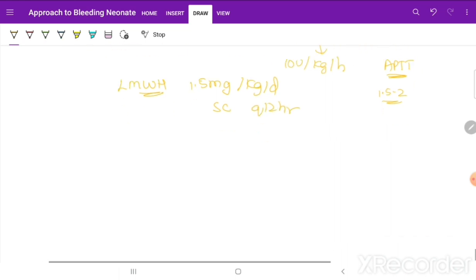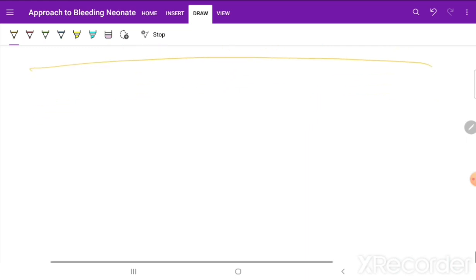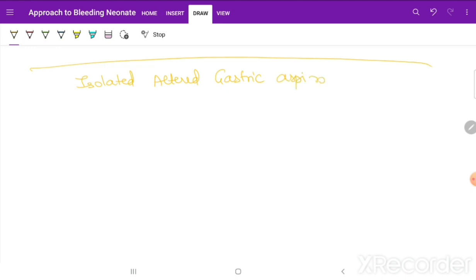All right, this is the last topic, maternal swallowed blood syndrome, that is isolated altered gastric aspirate. In this case, you will give a nice stomach wash with NS. No need to make it cold, please. Normal NS, normal temperature.